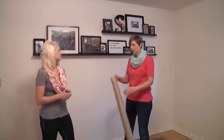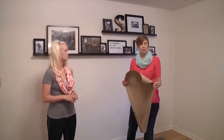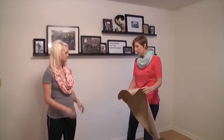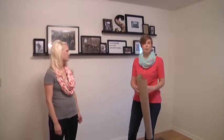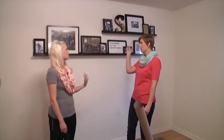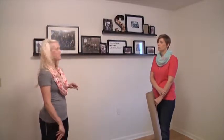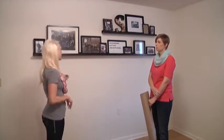So one of the things that I brought with me today is just a good old paper, package wrapping paper. And something that you can do to help you is if you have a bunch of frames. Farron, why don't you tell me a little bit about your gallery wall? Yeah, so one of the things that I started with was just gathering some frames that I had already and figuring out what sizes I already had and what I needed to add to it. So that's where the paper comes into play.